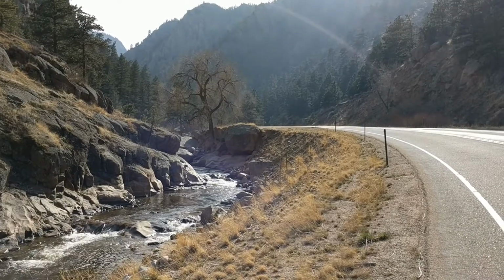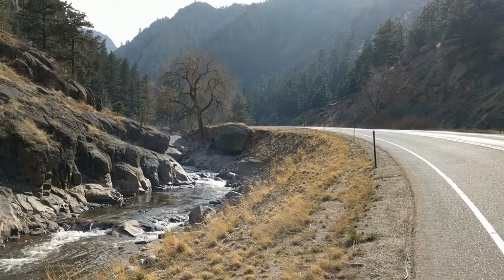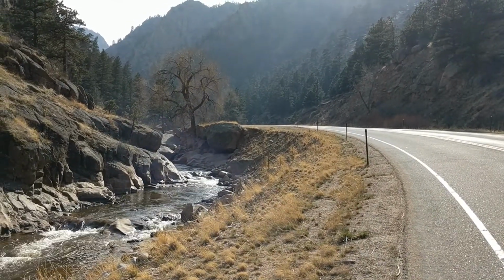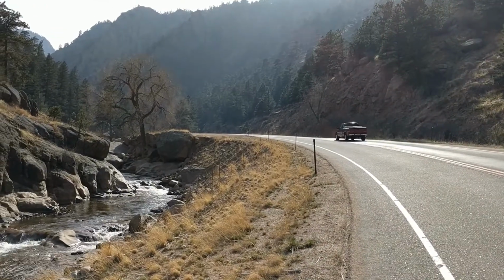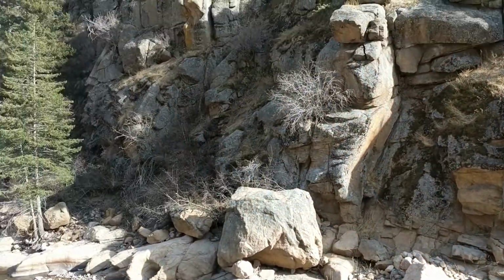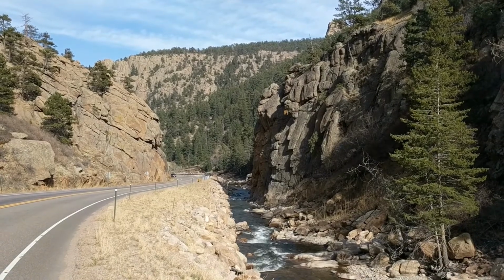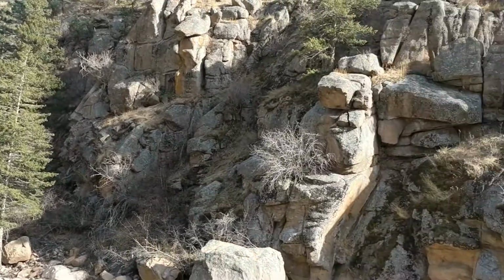So I'm in the St. Vrain Canyon, which is just the road that goes up from Lyons up into the mountains. It's just unbelievable. It's just so stunning. Beautiful paved road, scenery like you cannot believe. Look at that. Tell you what, descending this is pretty amazing too.